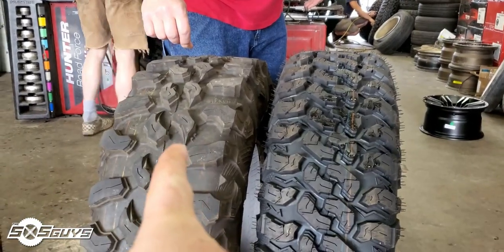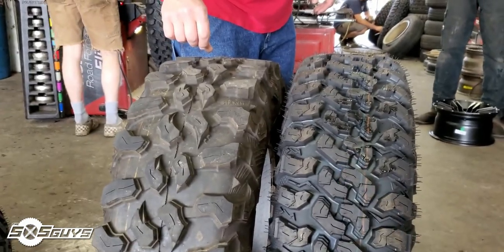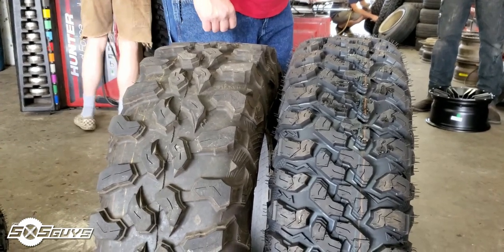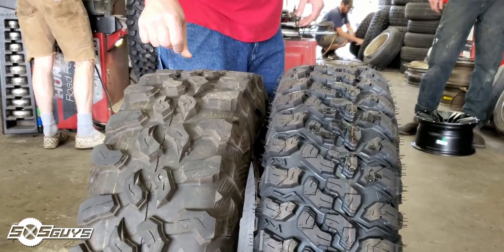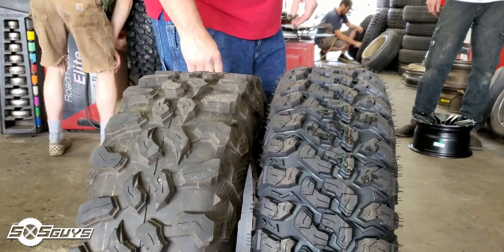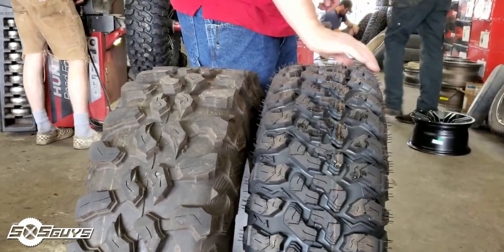This is a 31x10-15 Maxxis Carnivore stock off of a KRX, and this is a 30x9.5-14, but from Braven Offroad on their Blood Axe. Just go ahead and push on that Carnivore there. Look how soft that carcass is, just pushing with his thumb or his hand. Now push on the Braven tire. He's having to put his body weight into it to actually make it collapse.